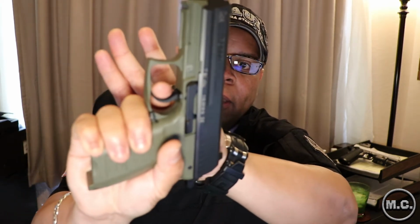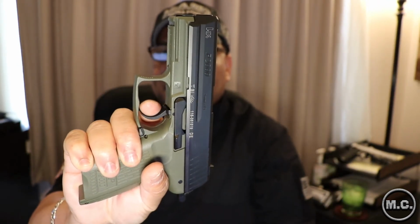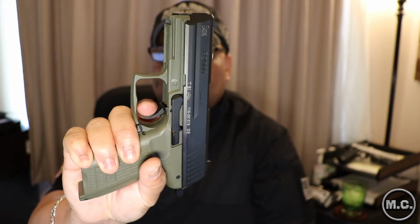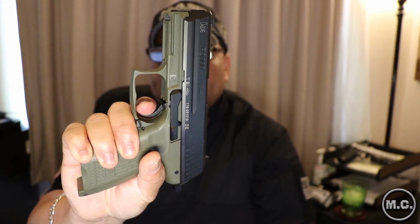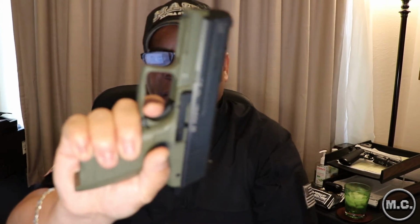And then both of them have really nice. So let's see. Come on, baby. Focus, focus. There you go. Okay, so single action. Okay, so you can see there's travel, obviously. And then positive break. Firearm will cycle.